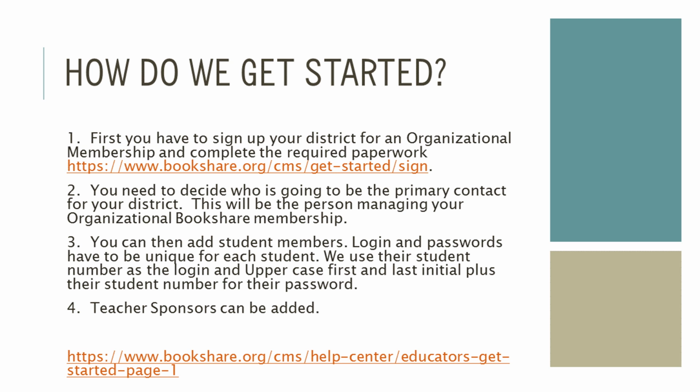You can either manage it school by school, or you can manage it with one primary contact and have one Bookshare account for your district. I find it's much easier to have a primary contact and one account for your district, and that way when kids move from building to building, you don't have to start over and recreate their Bookshare account. If you have someone moving from 5th grade to 6th grade, you don't have to get them a new Bookshare account in the middle school. It just stays with them seamlessly.